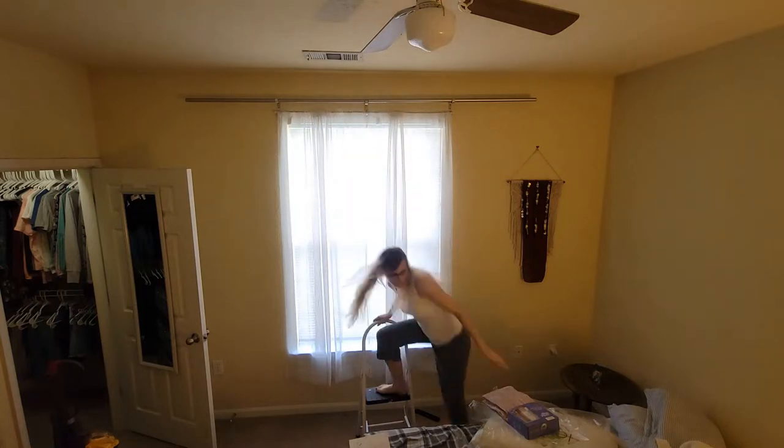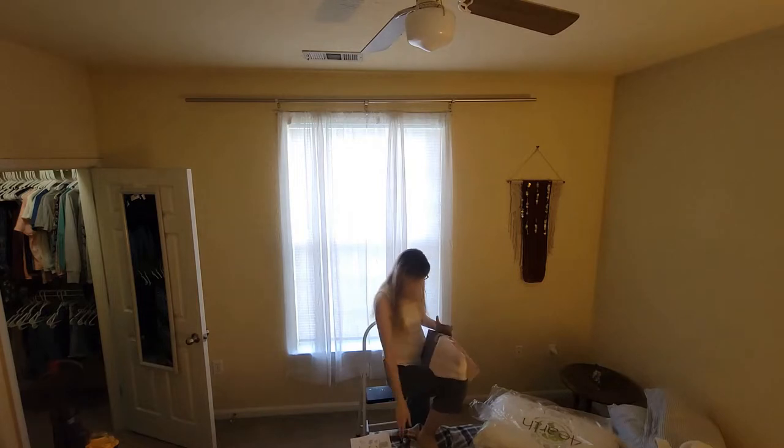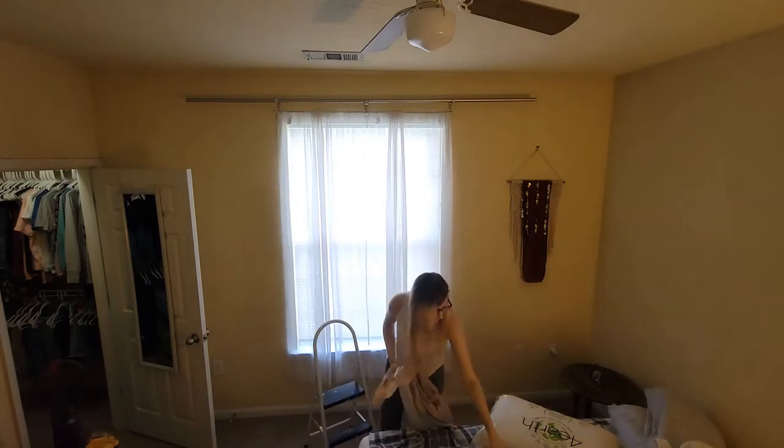I just hung the curtain rod brackets up off camera, and now I'm getting this curtain panel hung up. I forgot to order two panels, so I had to order another one in. Like I said, I'm still waiting for its arrival.